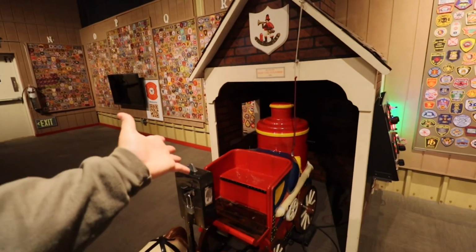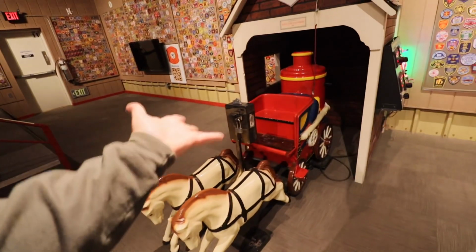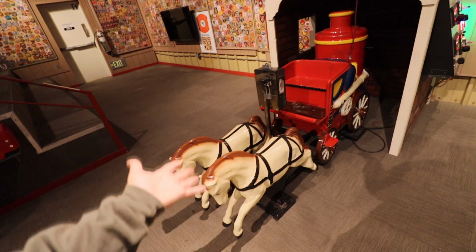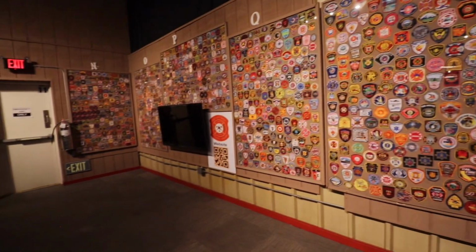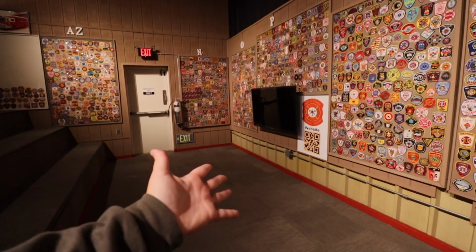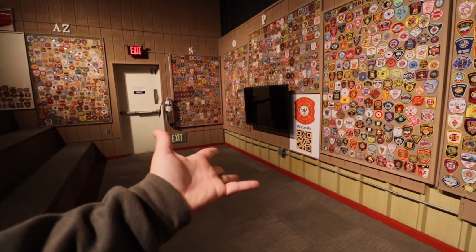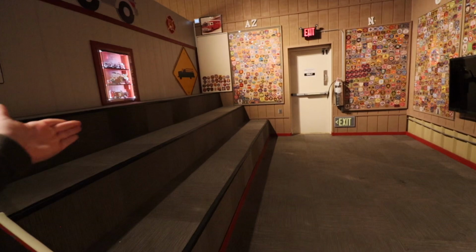Also, there is a Ride the Steamer area, which is super cute. It's just a coin operated little steamer that is super fun. It's reminiscent of some of those that we saw in the first gallery. We can follow the patches around, and it leads us to this area where they do programs, and they also have different interactive things that they can show people, and they have this nice little seating area right here.